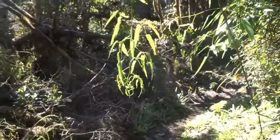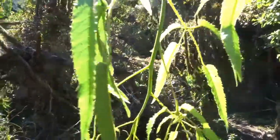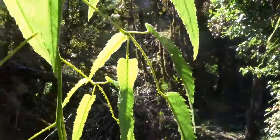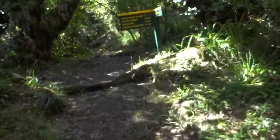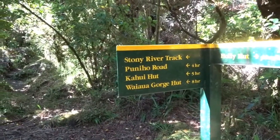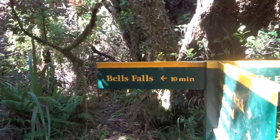Plant hanging over the track, waiting to catch. This is called bush lawyer, also known as wait-a-while, because once it grabs onto you, it doesn't let go, and you really need to stop and pull it off before you go any further. So I'll be giving that a wide berth. Oh, and another junction. So I'm heading to Waiau Gorge Hut. Not that I'm going to make it tonight, but that's the direction I'm heading. And that track, Bowles Falls. Well, might as well go and have a look.